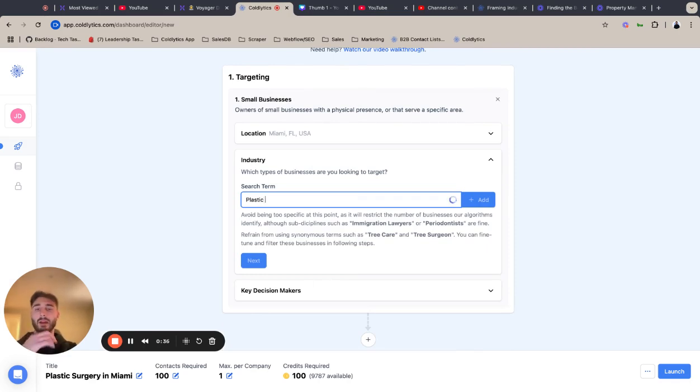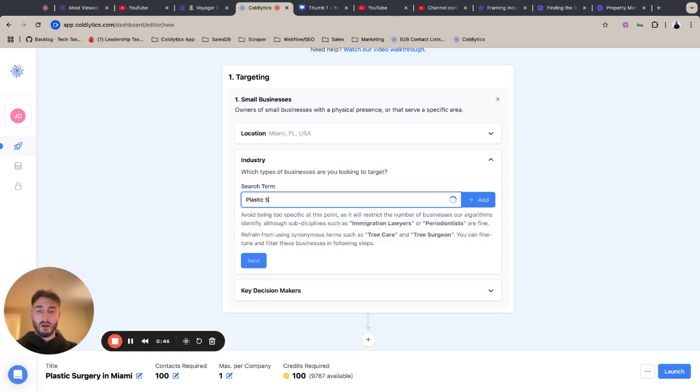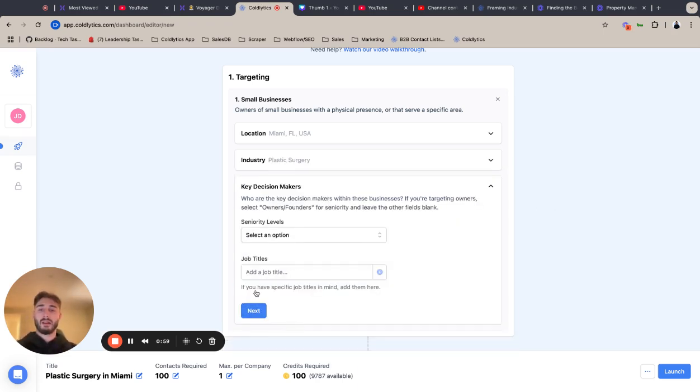And the reason I'm picking Miami today is I just feel like it's trendy to have the plastic surgery look. So that's why we're going with Miami. And I just feel like a lot of people get it done there, or there are clinics where a lot of people just get it done there. So I'm going to hit add to lock that in, hit next.